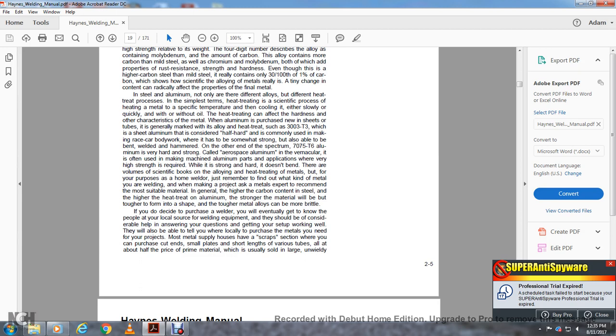On the other end of the spectrum, 7075-T6 aluminum is very hard and strong, called aerospace aluminum in the vernacular, and is often used for the main machined aluminum part of an application where very high strength is required. There are volumes of scientific books on alloys and heat treatments for metal, but for the purposes of the home welder, just remember to find out what kind of metal you are welding and make the project appropriate for the metal.